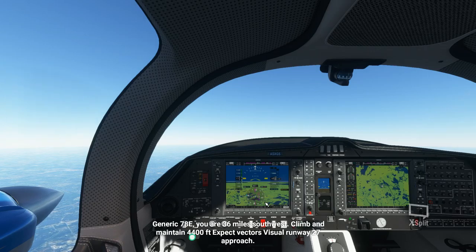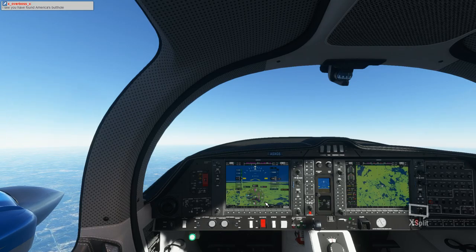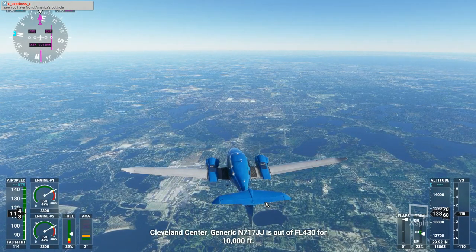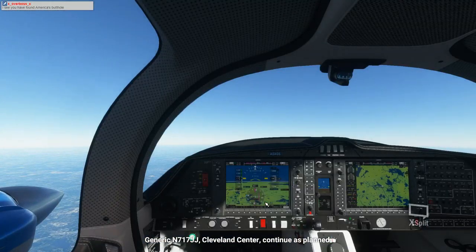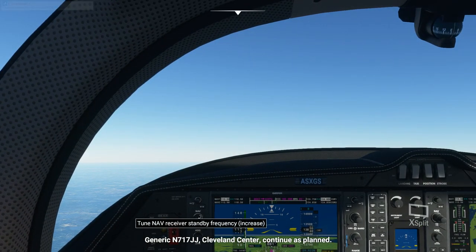We're just booking. Generic 78 Echo, you are 6 miles southwest. Climb and maintain 4,400 feet. Expect vectors visual runway 27 approach. Cleveland Center, generic November 717 Juliet. Juliet is out of flight level 430 for 10,000 feet. Generic November 717 Juliet, Cleveland Center, continue as planned.